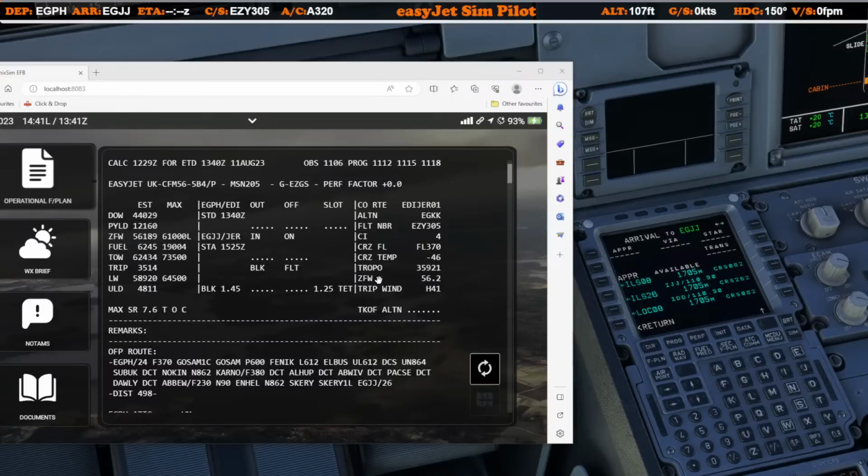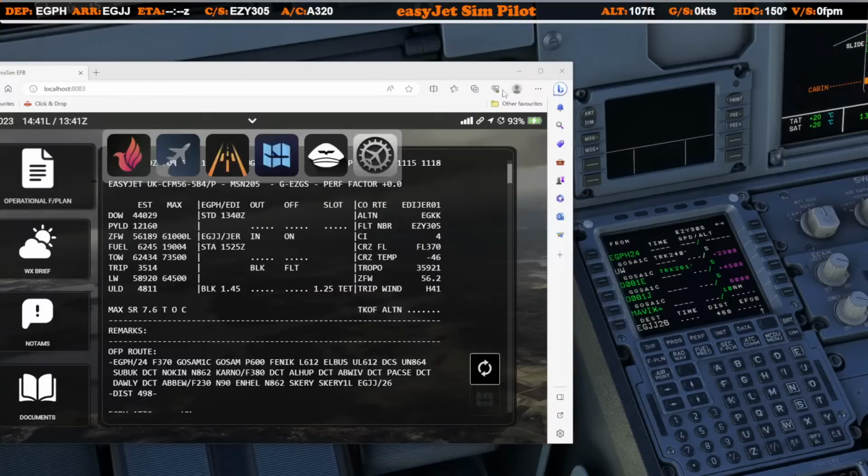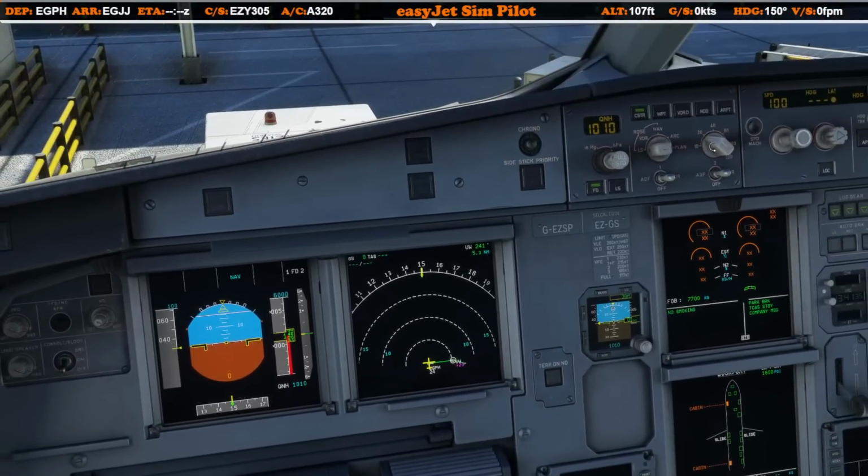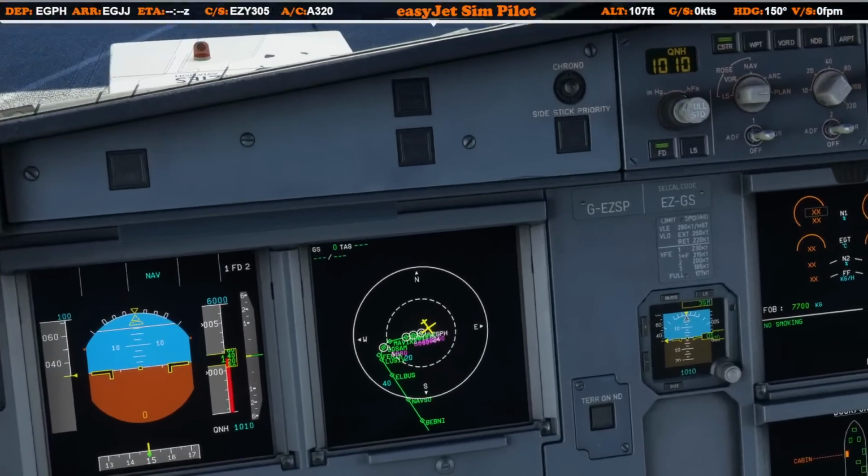So, ILS 26. And scary. I said on the flight plan we've got scary 1 Lima. I'm going to change that to scary 1 Juliet just because it's a slightly quicker approach. There we are. Let's insert that. And then I'm just going to have a quick look on the display, to see if that's sequenced correctly. See if we need a veer in there.